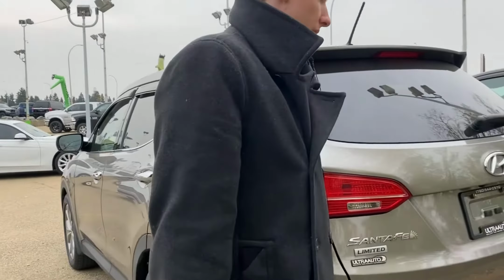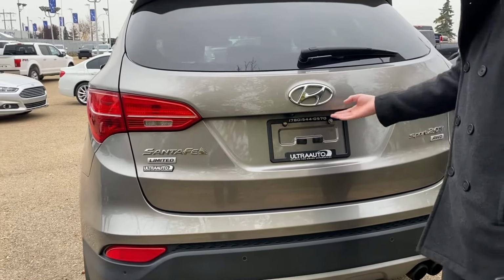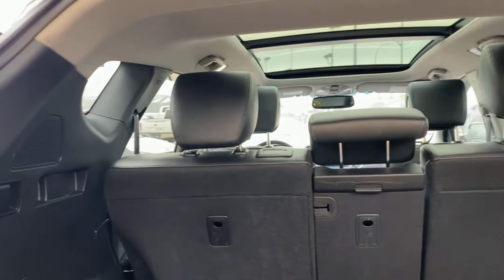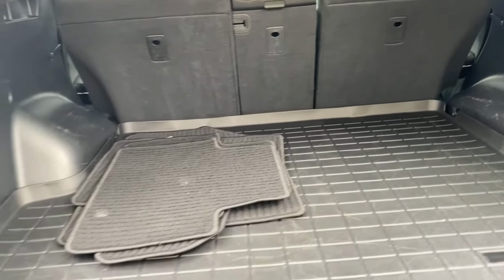And then we'll take a look at the back here as well. Pretty clean, nothing really going on here crazy. But let's take a look on the inside here, and boom, you've got WeatherTech floor liner as well across the vehicle, as well as the factory mats still with the vehicle. Very nice.